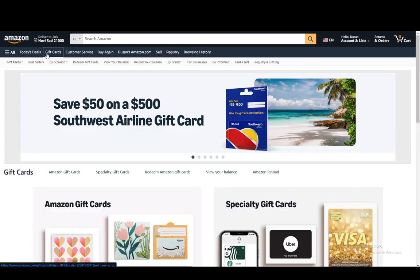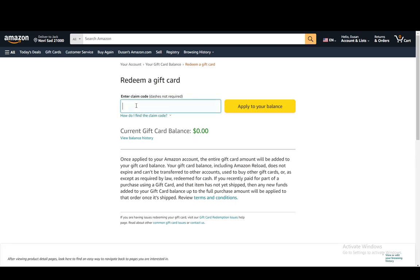But if you have a gift card, you can also go into gift cards, click on redeem gift cards, and then just enter your code, apply to balance, and then use that balance to purchase a Prime subscription, and you should be good to go. And that's pretty much it.